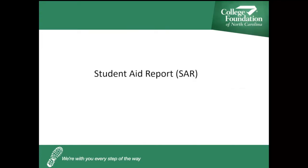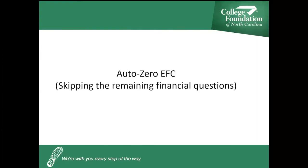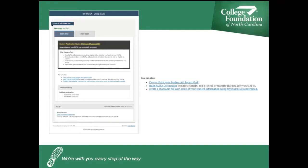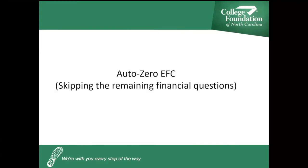And now the student aid report, or the SAR. We make everything in the financial aid world an acronym. The student aid report is going to have everything that is in your FAFSA form. It's going to be basically a summary of that FAFSA form. You can view or print your student aid report. You can also make corrections if you choose to, and you can make a shareable document. This is, again, what your student aid report is going to look like. You're going to have all of the different information that you input into the FAFSA. It's going to be outlined there accordingly.